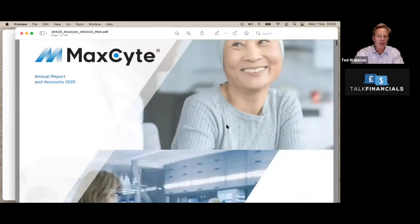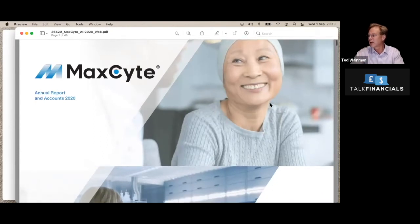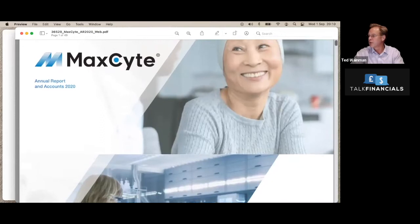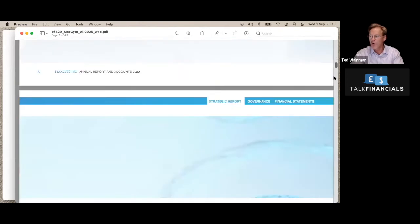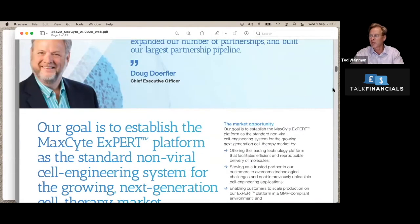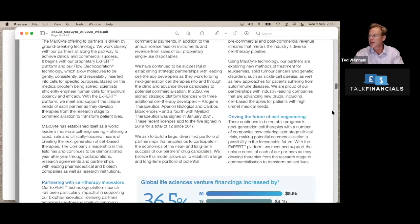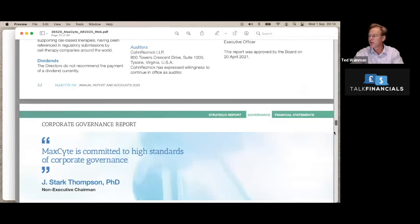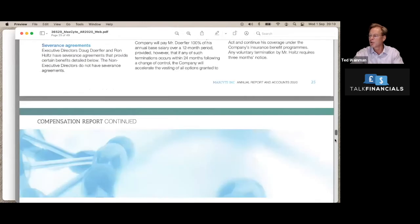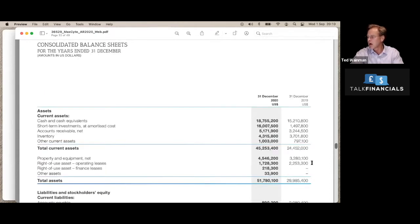And without further ado, here are the annual report and accounts 2020. So 2020, that's last year, backward looking, as we said. We are going to be looking at the MaxCyte annual report and accounts. So we're going to dive into the numbers. If you want to get hold of these accounts, they're available on their website. They give you a lot more information about what the business is up to, its strategy, the various technologies that it's deploying, and how it's deploying them. Don't forget that this will be a kind of marketing brochure as well. So they'll put a little bit of a positive spin on it, but certainly I would use this and have a look through the comments that they're making.